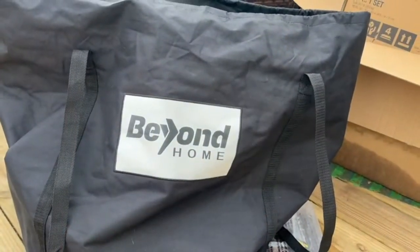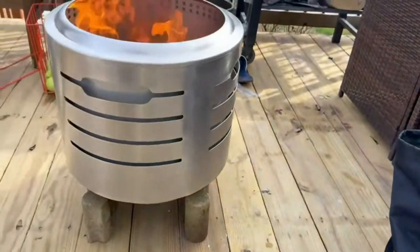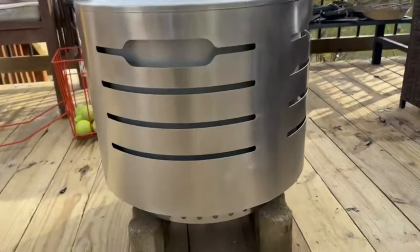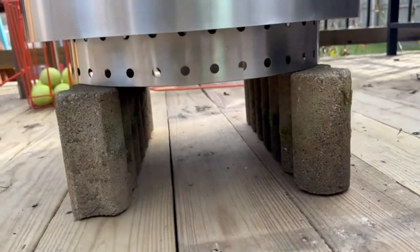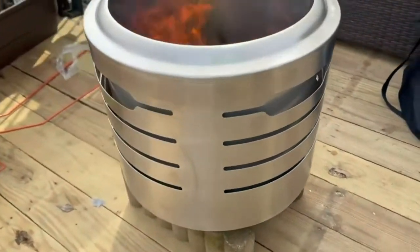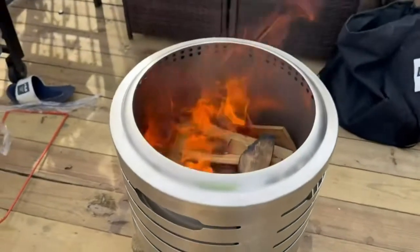I am so incredibly happy with our Beyond Home smokeless fire pit. It is absolutely beautiful. I just can't believe it. It's got the high flame with less smoke design, which is really cool. We do have ours propped up here, as you can see. It was super easy to put together. It literally took 10 seconds to do. You just have to drop the insert right inside of the outer shell.